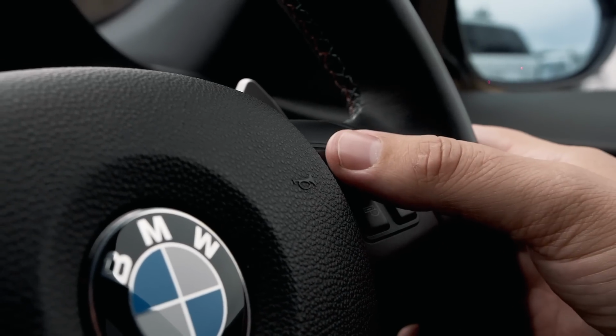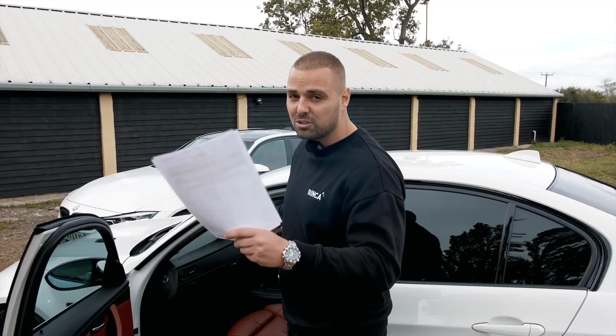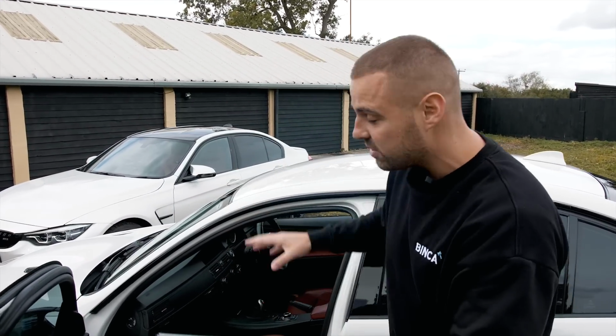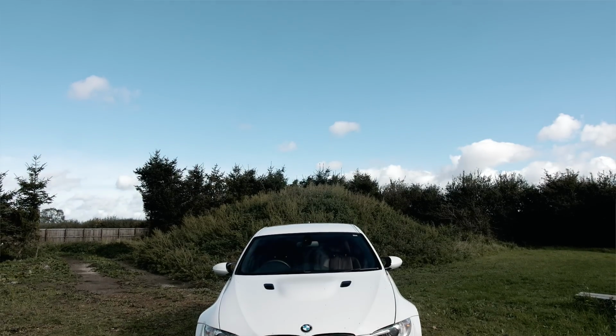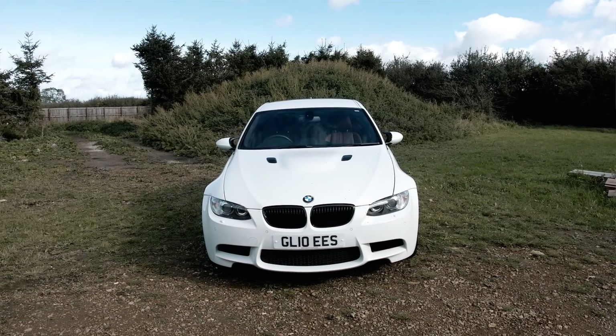From a resale point of view, I wouldn't know which one I prefer, but we are going to be going for a drive in this car in a second. I'll show you just how bloody good this gearbox is. I'm genuinely so impressed. It's dual clutch, just like the F80. It's an older version of the gearbox, but it's really good, all right? So we'll go for a drive, talk about that in a sec.